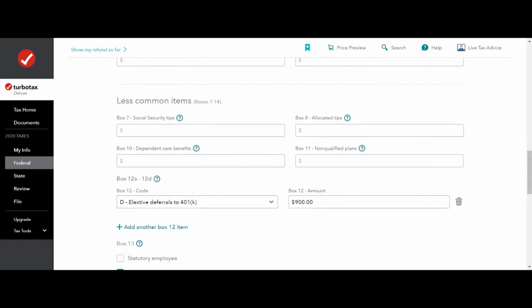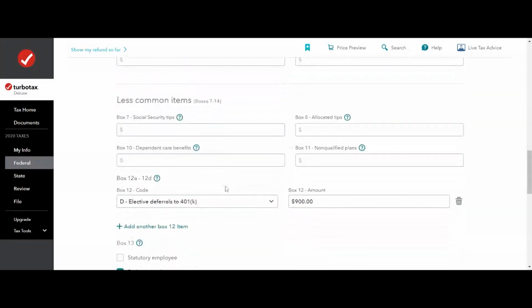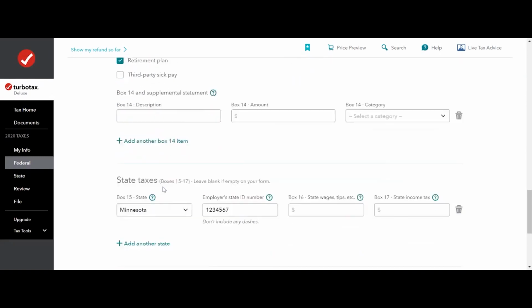There are less common items. And there's this one that gets kind of tricky, but it looks like a lot of information. It's really not. Just look at box 12 if there is anything there at all. In this case, since I contributed to a 401k plan, it's going to say D 401k. And then the amount is also there. And let's say I put in $900.13. If I put that much in, it would be a retirement plan. That should be checked. So I'm putting that in.